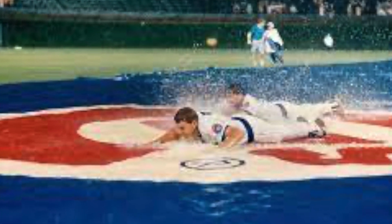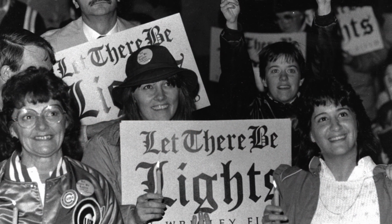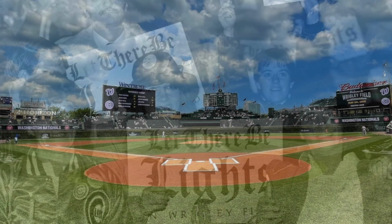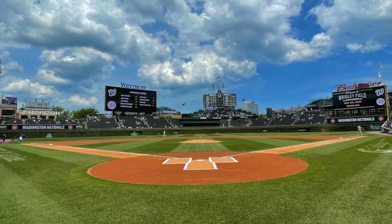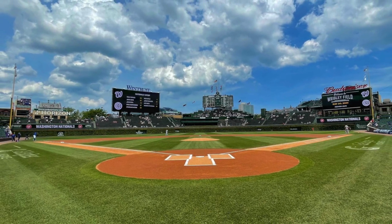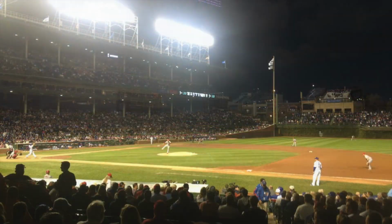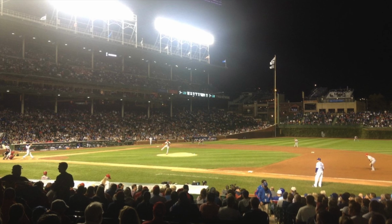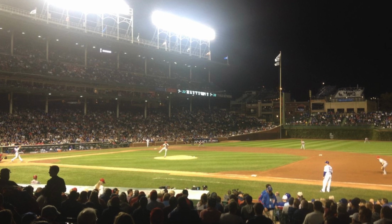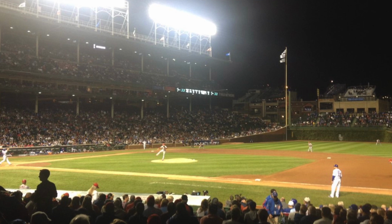Wrigley had actually planned for lights to be installed in 1941, but he donated them to the shipyard the day after Pearl Harbor instead. Cubs played day games. That was just part of their identity. But in the late 1980s, MLB threatened the Cubs with having to play any postseason games at Busch Stadium at their rival's place in St. Louis. So after 74 seasons, the Cubs finally played under the lights. They were the last big league stadium to install them.